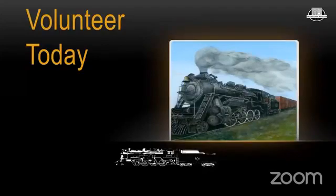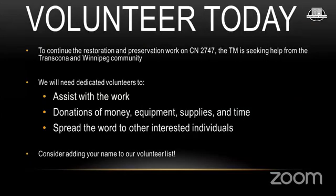And we are always looking for volunteers to help out with the engine. This year, unfortunately, our volunteers weren't able to do much. It was a mixture of the blast cleaning and the pandemic, but essentially the majority of the work has been done by our volunteer crew. So we're seeking help from Transcona and the Winnipeg community.